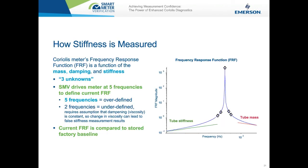Because we have 3 of those unknowns, we need at least 3 equations or 3 data points to be sure about the stiffness. There are some methods of stiffness measurement out there that use 2 test frequencies, and that just requires an assumption about constant dampening to be made. Because changes in viscosity can affect this dampening parameter, the 2-tone method can be susceptible to some false results when there's changes in viscosity. But when you're using this 5-tone method that's actually over-defined, it gives us a really good picture and confidence on the stiffness measurement. We account for those changes in viscosity and dampening.